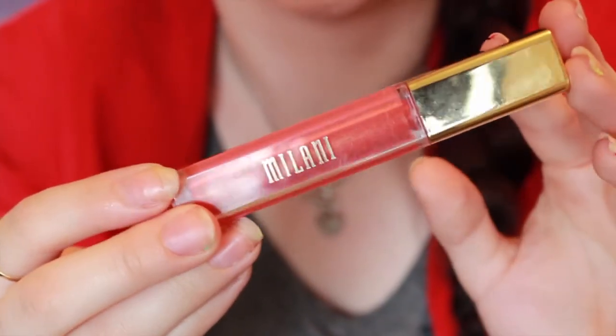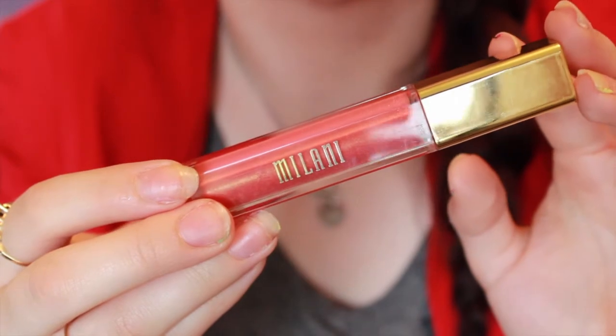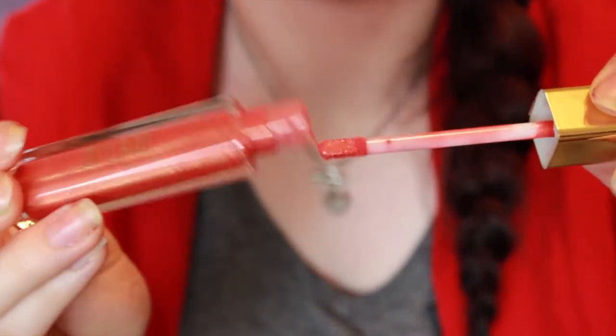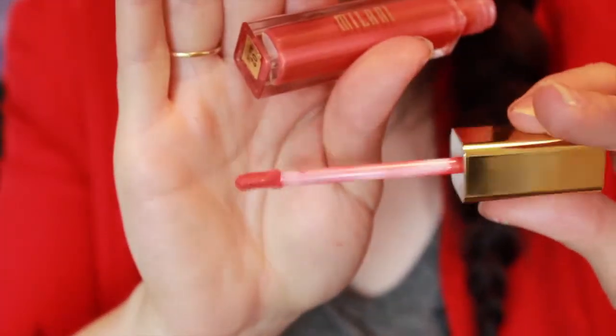And then the last thing I'm going to mention today is the Milani Brilliant Shine Lip Gloss in the shade Mai-Tai. I checked out Making Up the Midwest's whole review on these. That's kind of what prompted me to get a couple. So I will link that below so you guys can check out her review of them. But this gloss is just a very unique, beautiful color. It has kind of like a doe foot applicator. It's kind of a little strange though. It's kind of flat in the middle, which is a little weird.